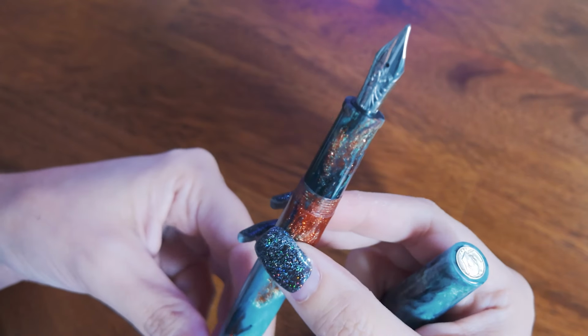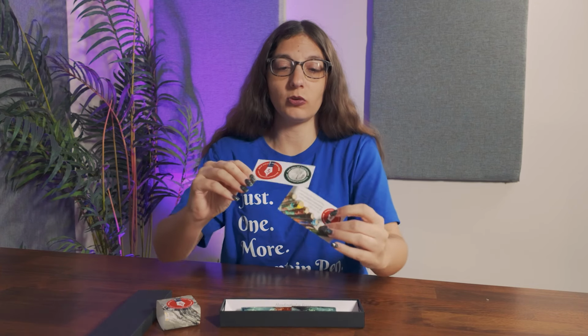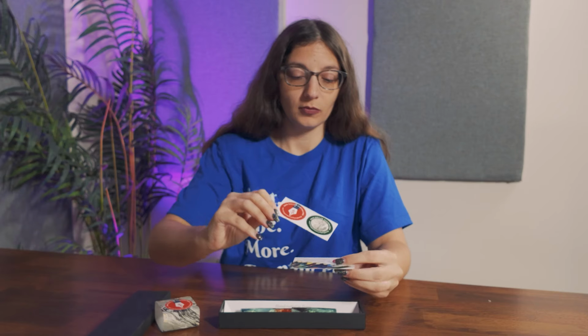Great size for me. The nib is very decorative. So happy to include that in one of my maker pens. And he included some stickers. I love the theme of money. There is also another pen company that has been doing that, so I might start a sub-collection of my collection.